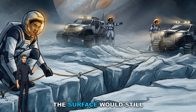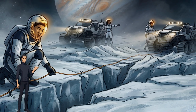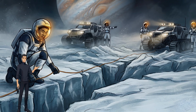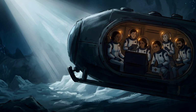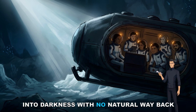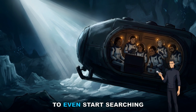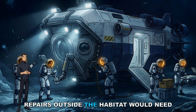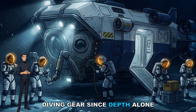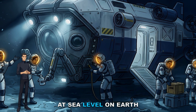Communication with the surface would still depend on that same long, fragile path back up through the ice, and navigation would be brutal without satellites, stars, landmarks, or any mapped seafloor to go by. A vehicle that lost power down there could simply drift off into darkness with no natural way back to the surface, and rescue crews might have no idea where to even start searching. Repairs outside the habitat would need pressure vehicles rather than ordinary diving gear, since depth alone could push external pressure past 1,000 times what you'd feel at sea level on Earth.